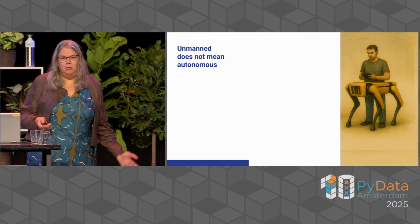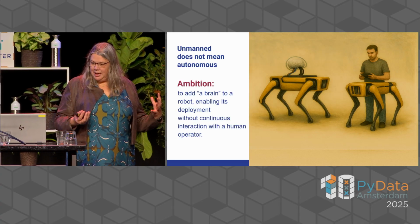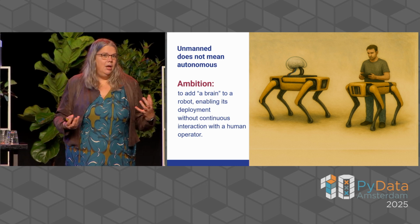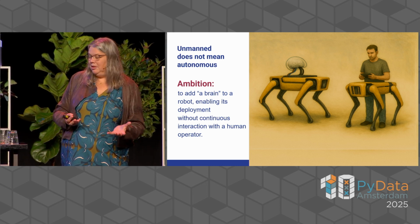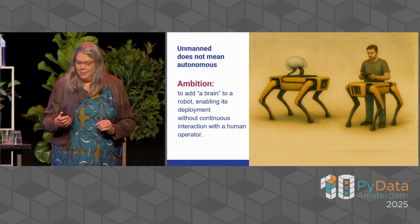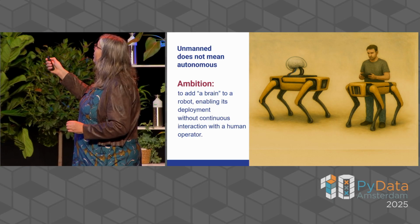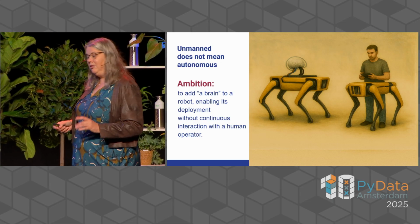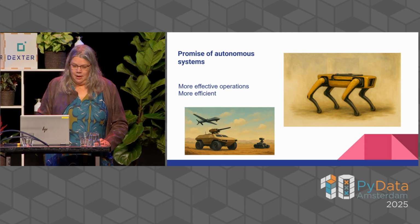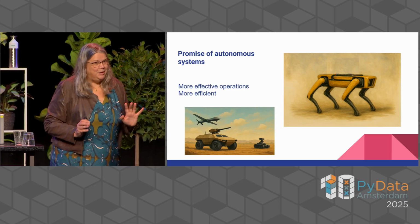So what we want to do to make things autonomous is to add a brain to the system. Can we make it self-aware? Can we know what it does, what it needs to do, and how it needs to do it? I come back to that later, but please remember this image. I really like that. So you have this robot, and you want to give it some consciousness, which again isn't easy. And then the promise is that it will be more efficient and more effective. But how do we get there?